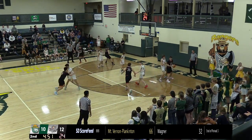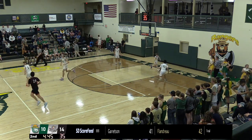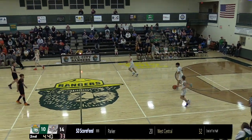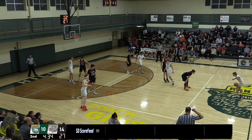So Ian Jorgensen one-on-one down in the post. Nice move there by number 50. That's Miller. I didn't even have him in my book. Good move going back to his left. Yeah, so the Scoopers lead by 4, 14-10, 4:35 left to play in the second quarter.